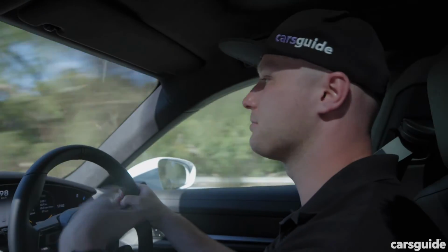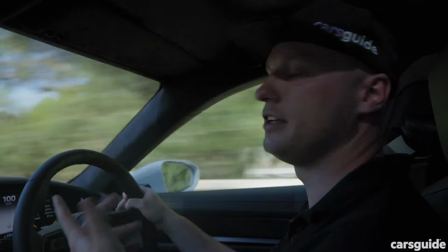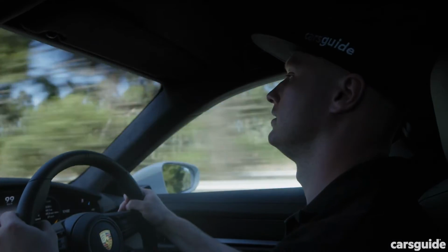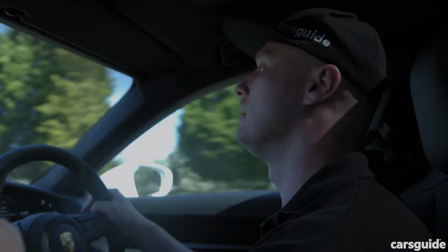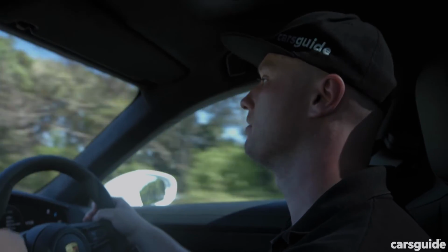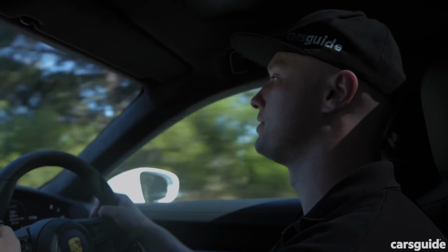Now, as I mentioned earlier as well, it does have a 2-speed transmission on the rear axle, which you can actually hear change gear, which is quite strange for an electric car. In terms of the other grades, the 4S has plenty of power in itself, and you really do get to lean on that instant torque. Definitely not as punchy as the Turbo S, let alone the Turbo, which is not far off the Turbo S, but you're going to get good performance regardless of the grade you choose.